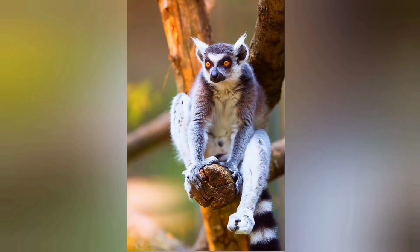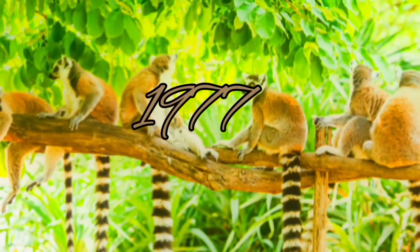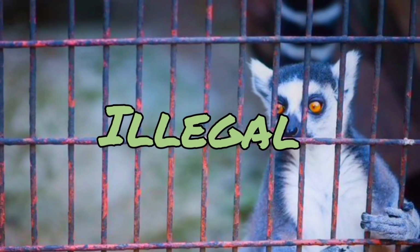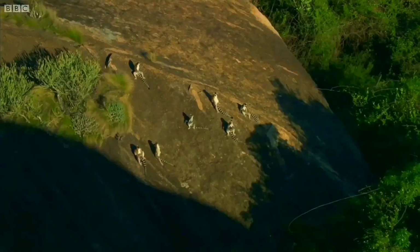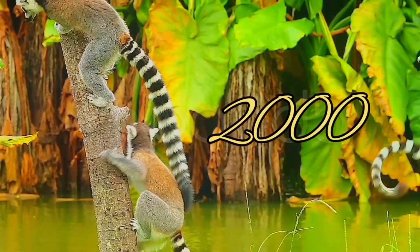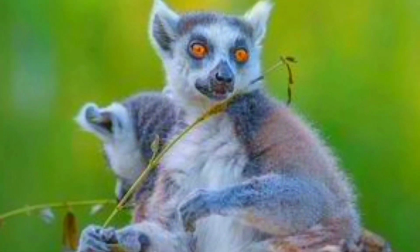In addition to being listed as endangered in 2014 by the IUCN, the ring-tailed lemur has been listed since 1977 by CITES under Appendix 1, which makes trade of wild-caught specimens illegal, although there are more endangered species of lemur. The ring-tailed lemur is considered a flagship species due to its recognizability. As of 2017, only about 2,000 ring-tailed lemurs are estimated to be left in the wild, making the threat of extinction far more serious for them than previously believed.